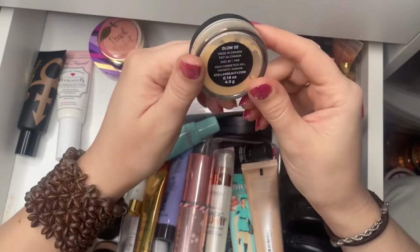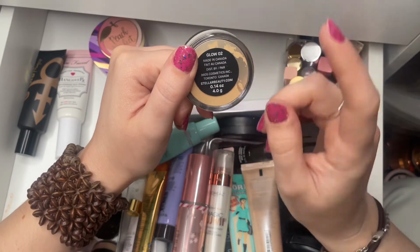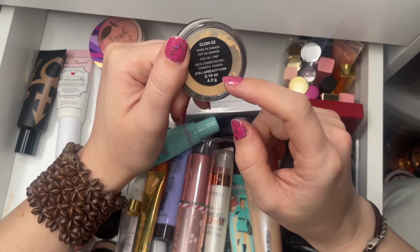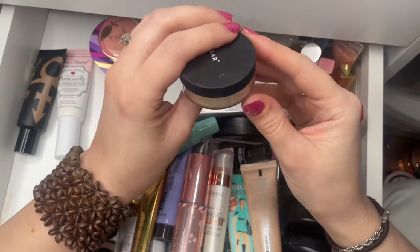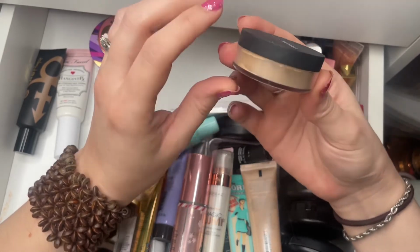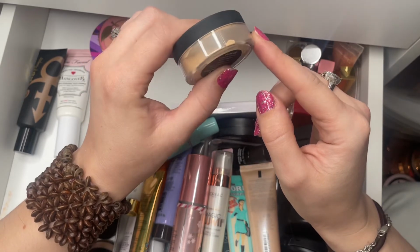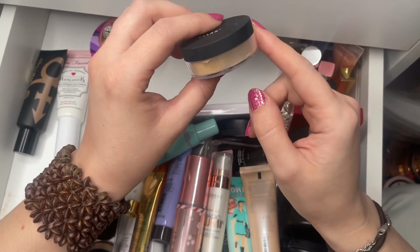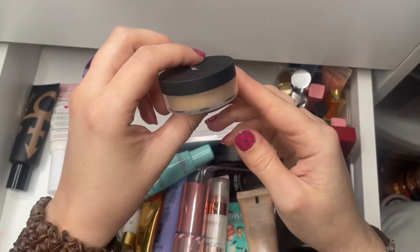This is from Stellar Beauty. I think I got this in a BoxyCharm. This is in shade Glow 02. This is a brand that is made in Canada. And as you can tell, this is just really dark for it to be shade 2. I don't know why in a box like that they wouldn't give you a translucent type shade. This just does not work for me.